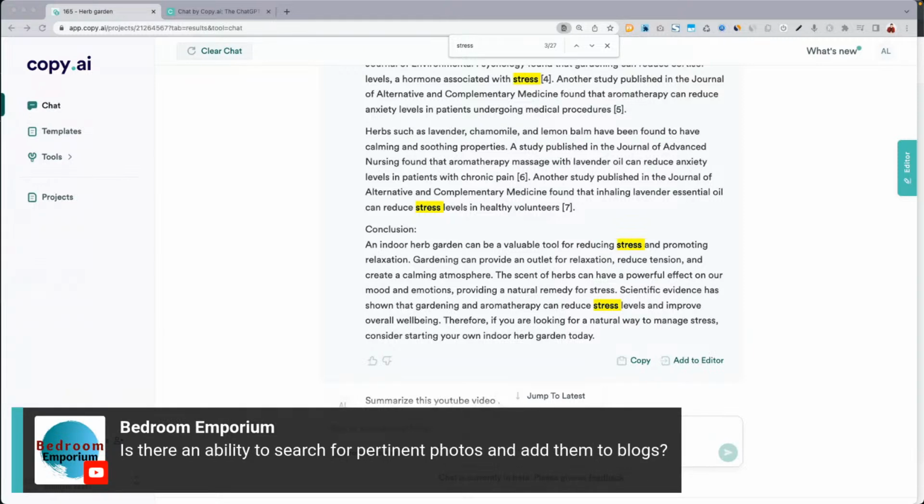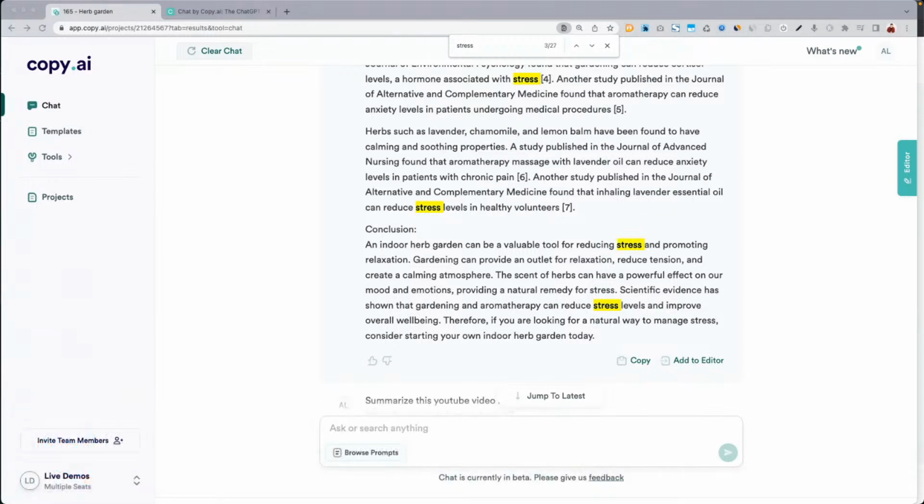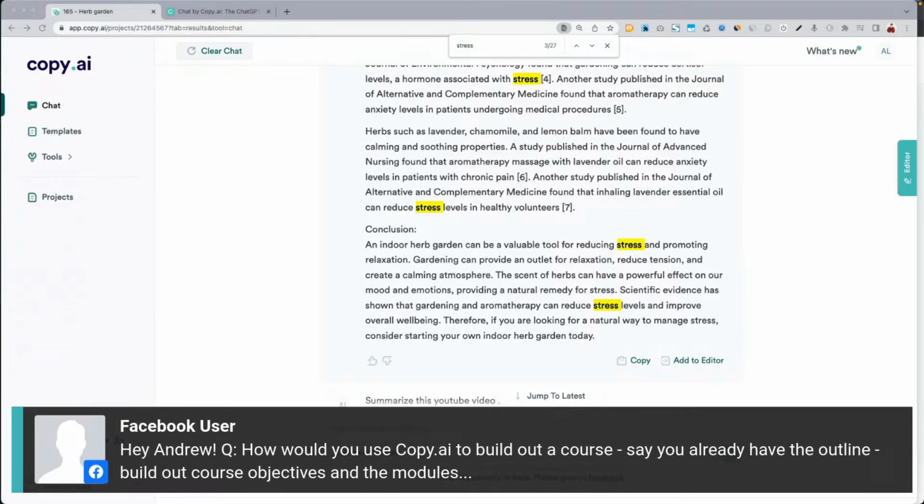All right, ability to research or to search for pertinent photos. Not yet. Really cool idea, though. Ooh, yeah. And actually, I'm doing this with clients. How would you use Copy.ai to build out a course?